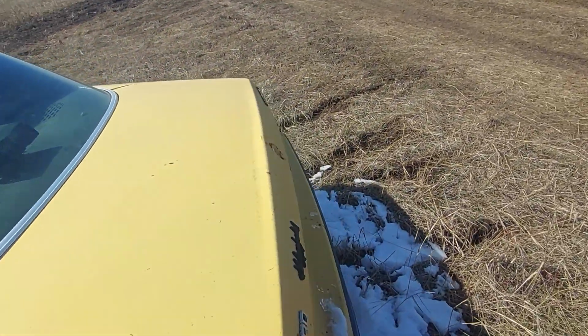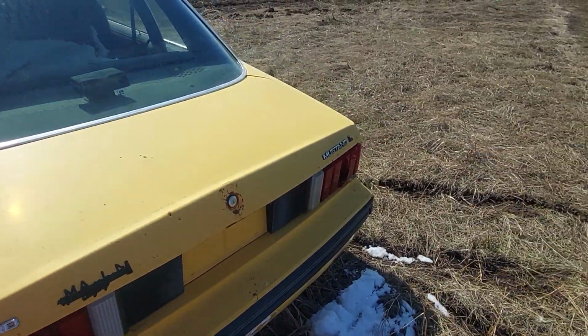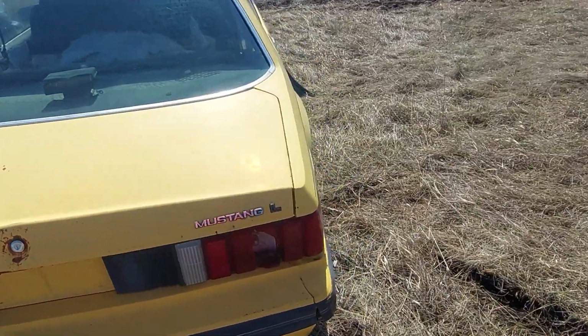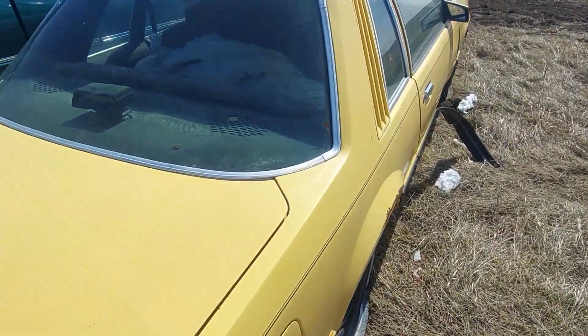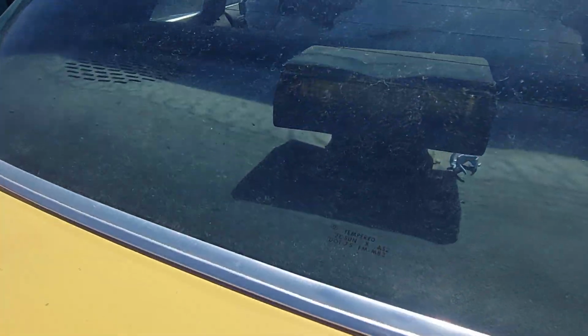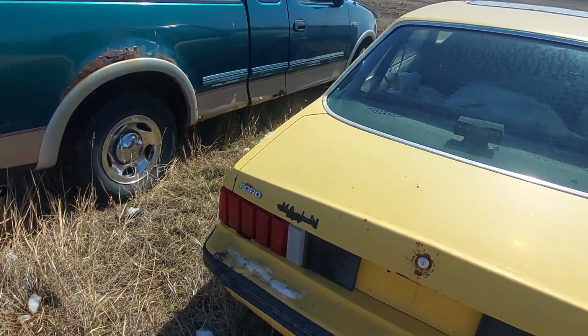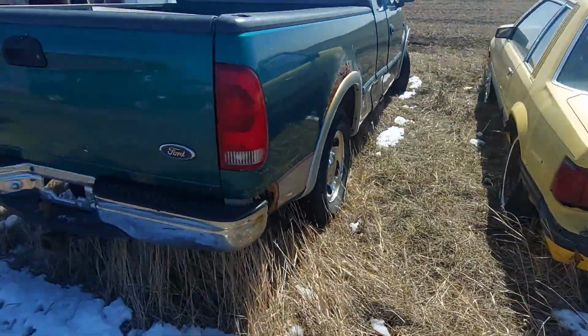But this thing's actually not terrible, to be honest. There's a couple of these that I'm going to be throwing towards my buddy Keith, like, hey, there's a few Fox bodies that are here. You know? Third brake light that was added by somebody. That was a common thing back in the 80s to do that. But very, very cool.